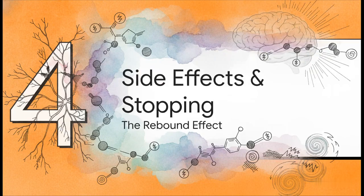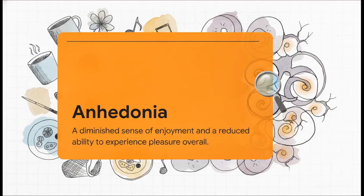But that takes us to part four, side effects and stopping. Because these drugs dampen your dopamine responses to reduce those cravings, some patients are actually reporting a psychological side effect known as anhedonia. If you haven't heard of it, anhedonia is a diminished sense of enjoyment in everyday life. Basically, things that used to bring you joy just start to feel a bit flat. Imagine your absolute favorite hobby suddenly feeling like a chore. That really highlights just how incredibly powerful these compounds are when it comes to altering our neurochemistry.